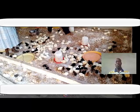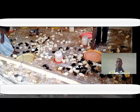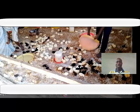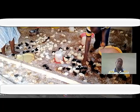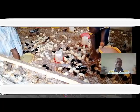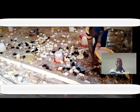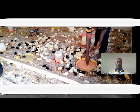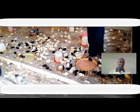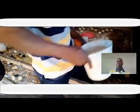You can see, as I'm just trying to place those feeders. You understand? By the time you see, I'm trying to move it to place it strategically so that each of them can access. You can see that one up there already drinking water. So that if one is on this edge, they will have access to feed and water. If one is on the other side, they have access to feed and water. Very, very important.